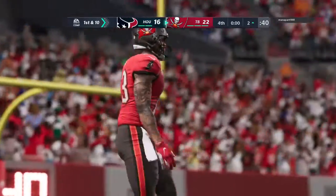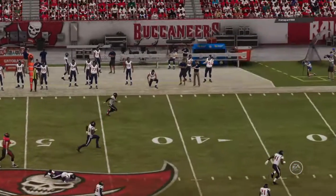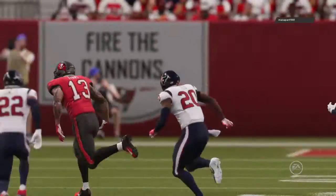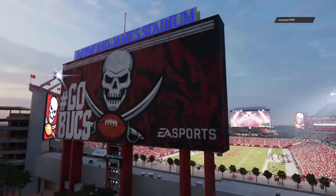Absolute bedlam. You can forget overtime. What a finish. And this crowd in a frenzy, as well they should be. That's the type of ending that you actually pay money to see. And when it turns out in your direction, oh, yeah, you're feeling real good about that one. Let's face it, there are a few people who traveled to see their team.